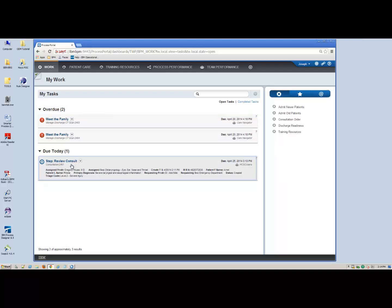Notice that we don't even have to open it in order to see a lot of information. It's assigned to Gregory House. It's assigned to the service of eye, ear, nose, and throat, who the patient is, and their severity. Let's open the consult review request.